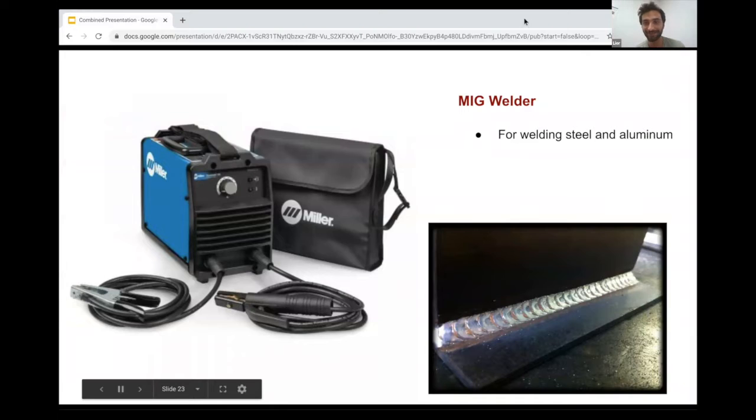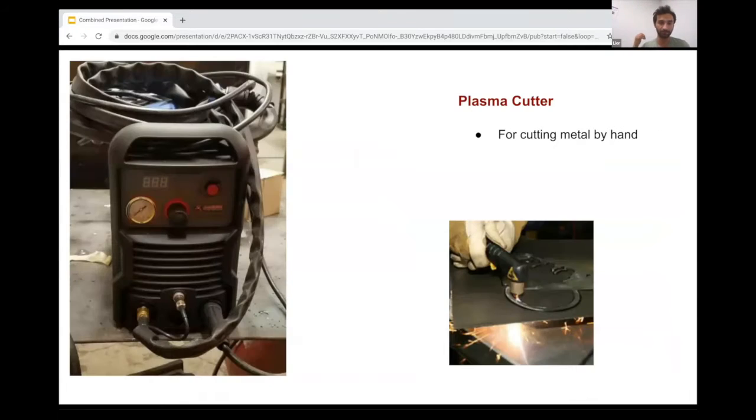We also have a great new MIG welder. This is a big upgrade from our old one. It's a Miller welder. This lets you weld steel and aluminum really easily. It's referred to as the hot glue gun of metalworking because it's pretty easy to use and it makes great welds. I recently made a huge wood storage rack using that tool.